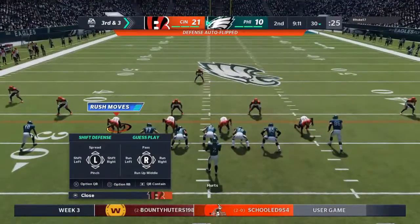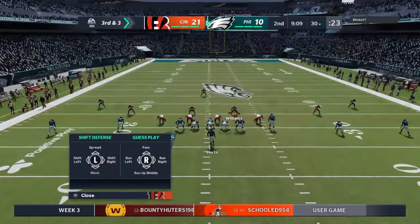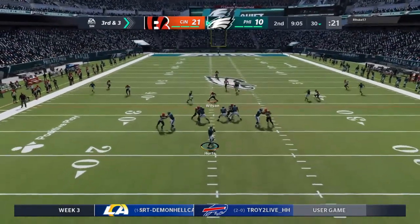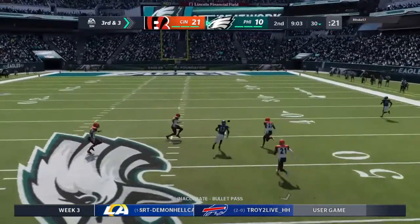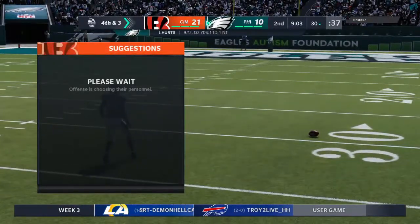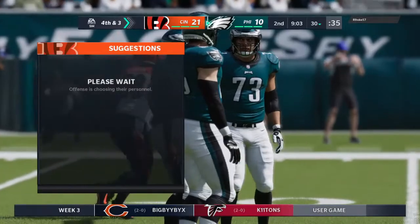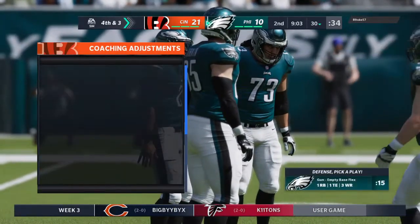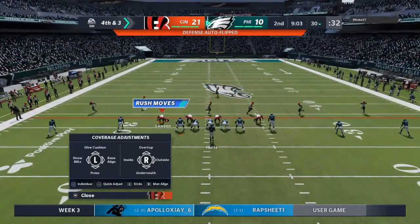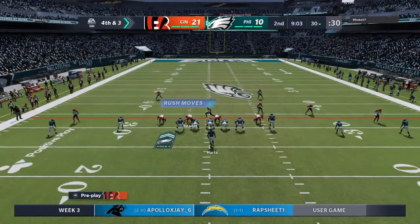A nickel look now for the Bengals as they try to stop him here on third down. From the gun, it's Hurts. And the throw there is going to be incomplete. Well, they came up with points in their first 2 possessions, but it looks like they'll come up empty here on their 3rd drive. The defense is finally starting to get locked into them a little bit. Might have to go a little bit deeper into their playbook on their next possession.